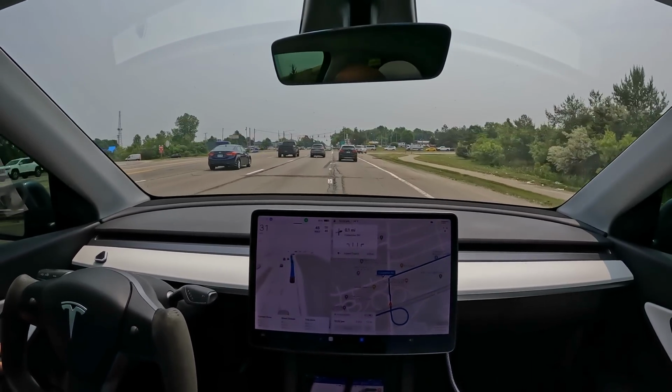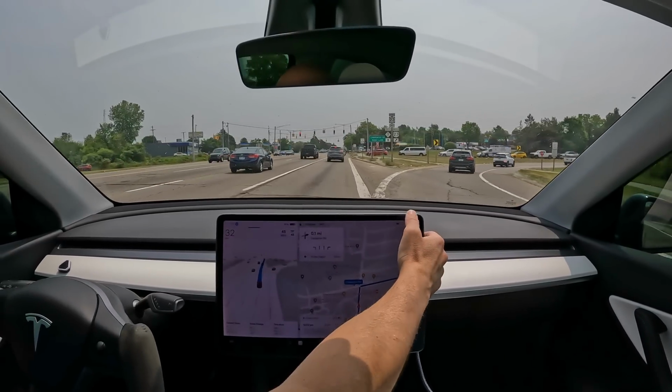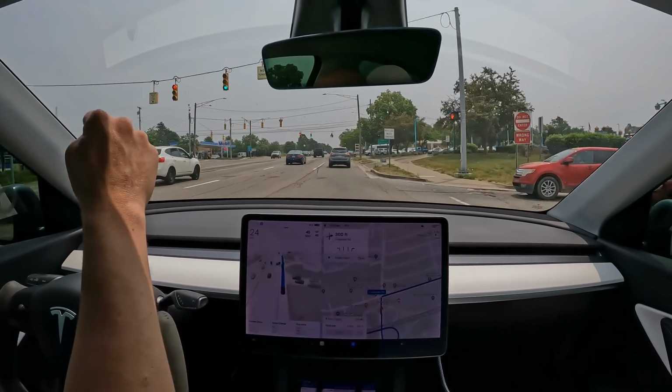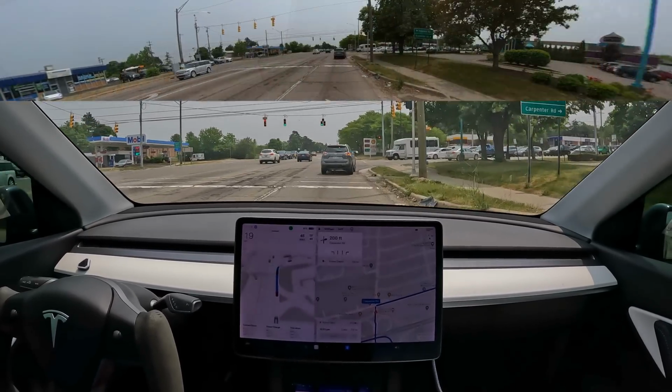So this is incorrect. It's now merging us onto the highway. And then it fixes itself. All right, I'll report that one. That's weird. I've never seen that before. Well, this version is doing that a lot. That's what I'll say. I mean, in that exact spot, I've driven here a few times in the past couple of years. I've never seen it do that in that exact spot.